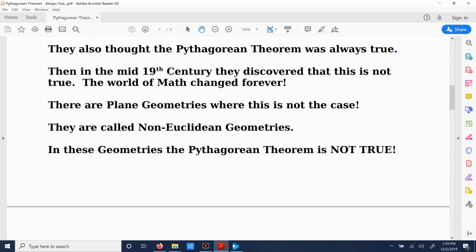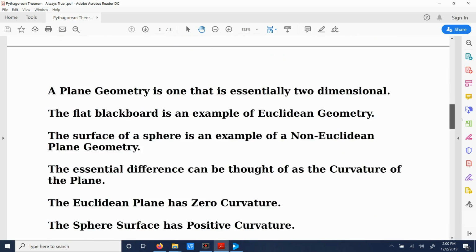Well, in the mid-1800s, the mid-19th century, mathematicians discovered that none of this was true. And in fact, the world of mathematics changed forever right in the early 19th century. And the reason is there are plane geometries where this is not the case. And they're called non-Euclidean geometries, as you can imagine. And in these non-Euclidean geometries, not only is the parallel postulate not true, but the Pythagorean theorem is not true in any of these non-Euclidean geometries. The Pythagorean theorem is not true.